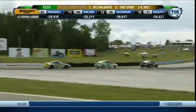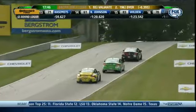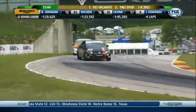So there's kind of a conundrum here. You want the track position in case it goes yellow, because then you're good to go and you're out front and you're going to get the win. However, you're going to burn fuel by being up front.